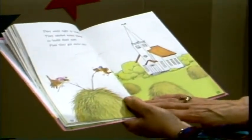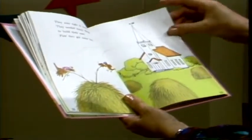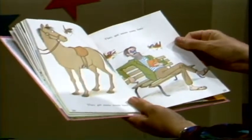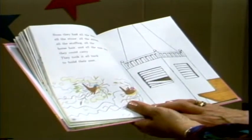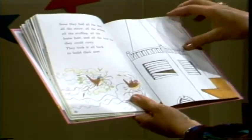They went right to work. They needed many things to build their nest. First, they got some hay. They got some soda straws and broom straws. They got some sweater string. They got some stocking string and mattress stuffing. They got some horsehair. They got some man hair. Just hear all the things the birds got for their nest. Soon they had all the hay, all the straw, all the string, all the stuffing, all the horsehair, and all the man hair they could carry. They took it all back to build their nest.